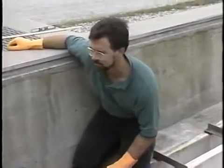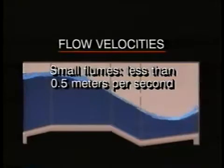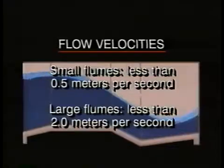Next, visually inspect the flows upstream of the flume. The flow should be free of turbulence boils and other distortions. Approach and flow velocities at the level measurement device locations are also very important. If the velocities are too high, the accuracy of the instruments may be affected because of the turbulence. Generally, flow velocities for small flumes should not be more than 0.5 meter per second, and for large flumes, no more than 2 meters per second. The flow should be laminar and consistent across the width of the flume.